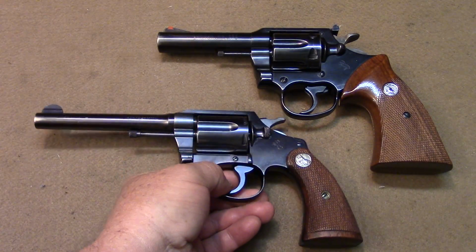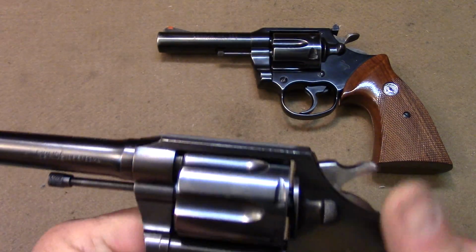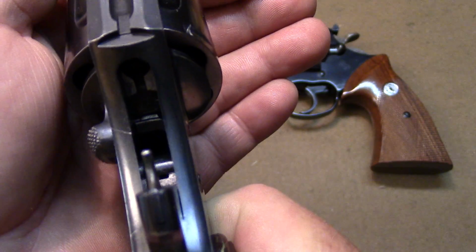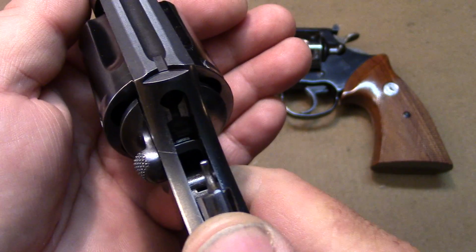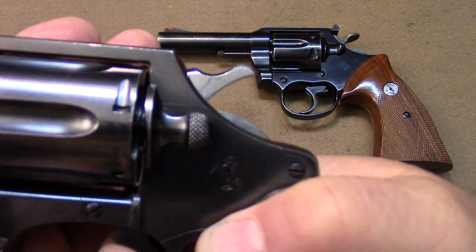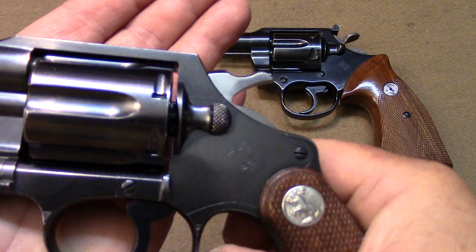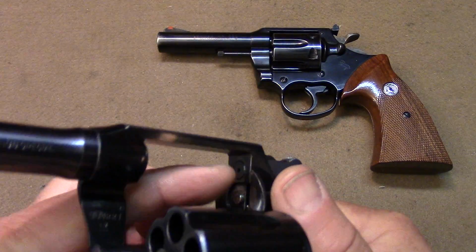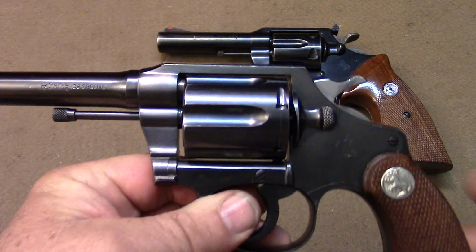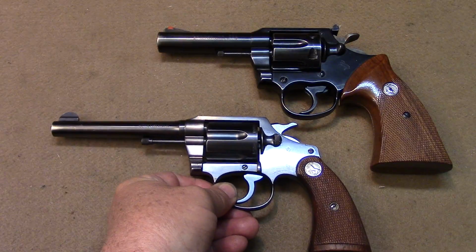Now, one quick note I just thought of: why is it called the Police Positive? Now it had a positive lock. This actually does have a bar in there, a block. You can kind of see it down in there, that only rises when the trigger, or falls rather, when the trigger is pulled. And as I release the trigger, watch the hammer. If we can focus here, the hammer moves back as that block is inserted, so the firing pin cannot reach the cartridge. So it allows you to carry 6 rounds in the chamber, as opposed to the old Colt Single Action Army, which you can only carry 5.